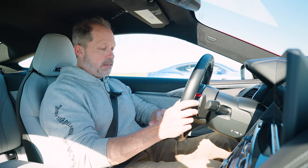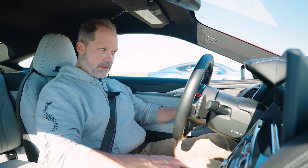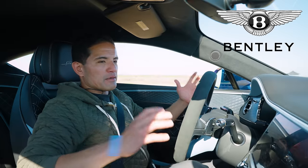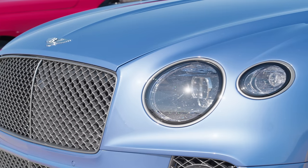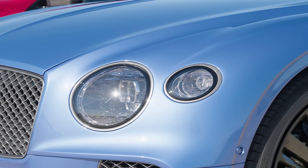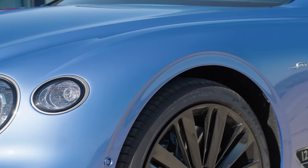It's very fast, but it is heavy, but that's heavier. So I hope I'm faster. It's what U-Drags is all about. Who's faster? All right, so the Bentley. Oh my gosh, what a treat. This thing is just pure luxury. You get in and you know you are in something very, very, very expensive.